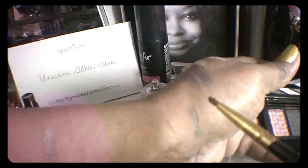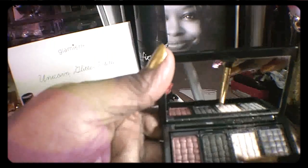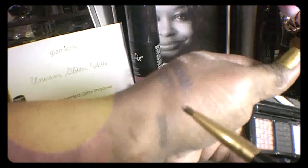I'm going to put it next to that one. Let's see here. I'll give a little bit more. Okay. It's not coming off very well. Could be just my brush. Let's see here. Let's try it again. Alright. Yeah, the white one doesn't really come off too well. Seems to be a problem with it coming off.